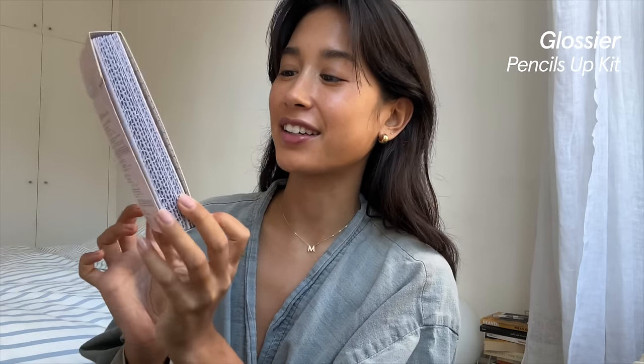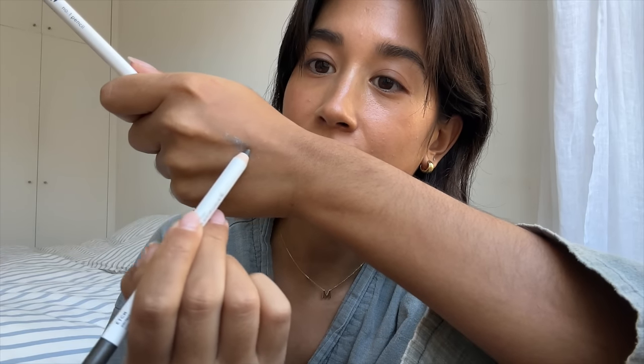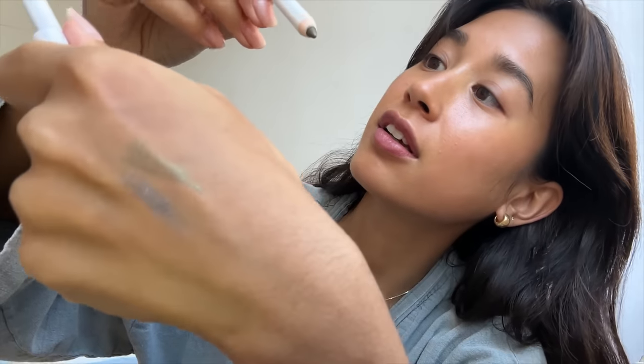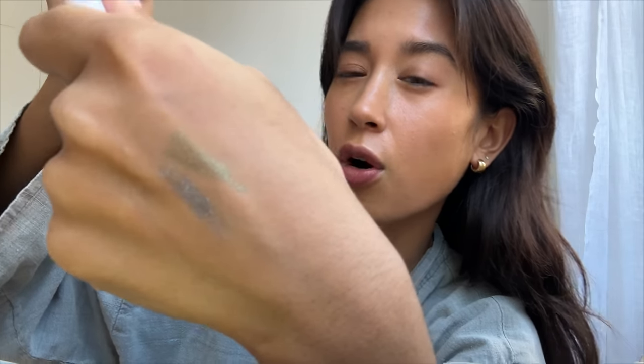Glossier came out with this pencil mascara kit, and it's just perfect for a little bit of New Year's sparkle. This is the silver one in Etch. So pretty. And then they have a gold in Nouveau. And I like this because it's kind of like an olivey gold, which I feel really helps make brown eyes pop. So I'm just gonna add a little bit of this to my lash line.